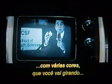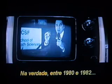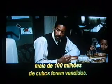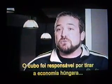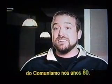Made up of multiple colors that you twist and turn and try to solve. In fact, between 1980 and 1982, over 100 million cubes were sold. It was actually responsible for getting the Hungarian economy out of communism in the mid-1980s.